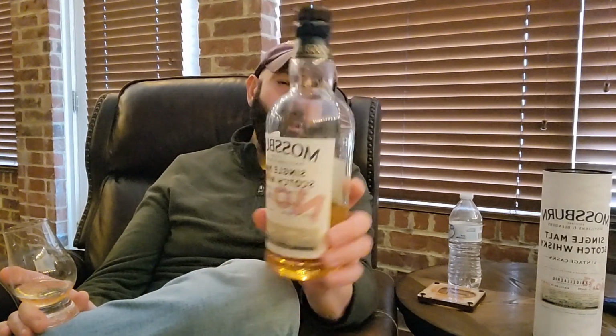I don't think I'd pick up this particular, not to say I'd never have another Mossburn. I'd probably buy another one of these vintage cask series if the price was right, but I don't think I'd pick up this particular number 13 again. I'd rather put up the extra $10 and just buy a bottle of Craigellachie 13. But on the whiskey Couyons rating, it's enjoyable. Like I said, it's a good little sipper. If you sit around and want a little Scotch at a time, but it's not gonna blow your mind.